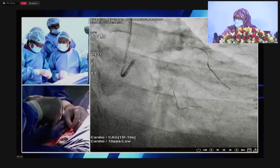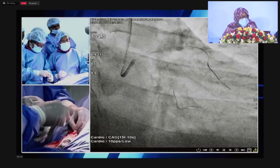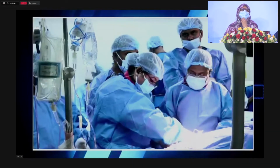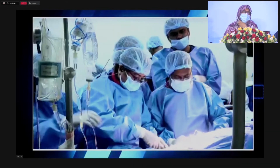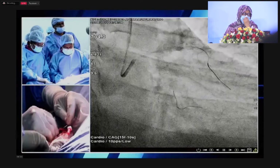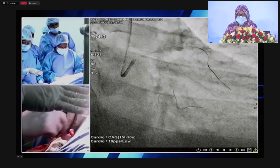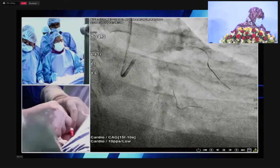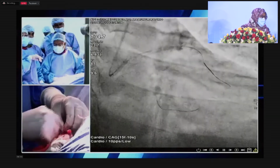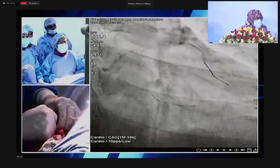Thank you, madam, for your best compliment. According to you, I have done POT with a 5 balloon at high pressure, keeping the wire as before. And I have withdrawn the wire after doing POT. Then I recrossed into the left circumflex, and my job of POT is done. Now I want to do post-dilatation of the entire stent as a whole, and then I shall see OCT. Mir Jamal sir, yes.